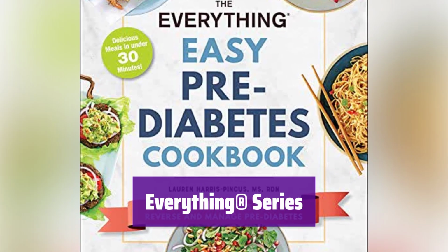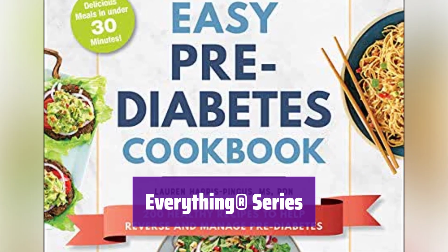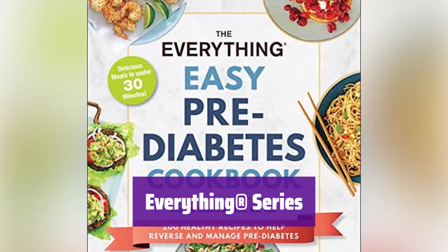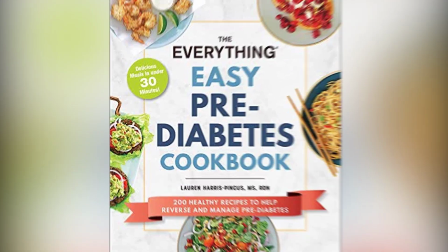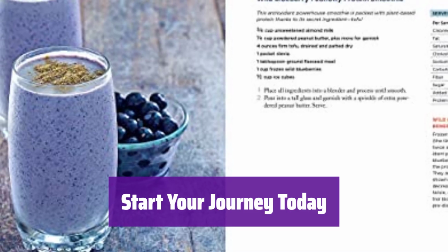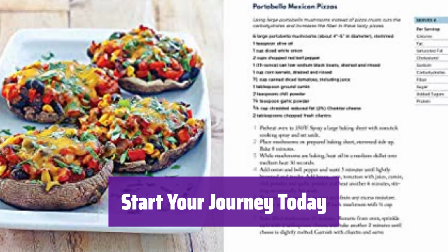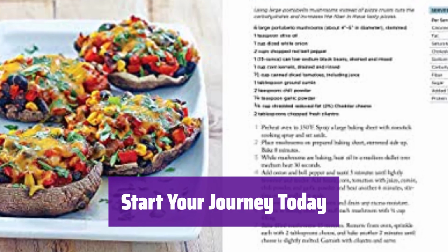Part of the Everything series, this cookbook provides reliable information. It is a trusted resource for managing your health. It is a great choice for those with prediabetes. Take control of your health with this cookbook. It is packed with recipes and information to help you. It is a great tool for anyone with prediabetes.